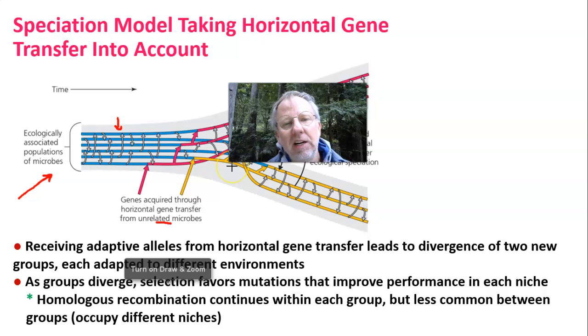And now, because of that, some of these lineages, some of these populations are becoming ecologically separated. And so we start to get here at this fork, at this divergence point, ecological separation. We now have microbes that have different sets of genes that are enabling them to live in different environments, and they're now ecologically separated, and they are evolving independently from each other because of their separate ecologies.